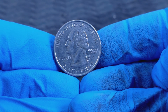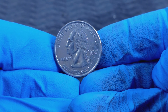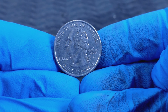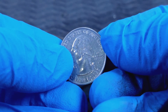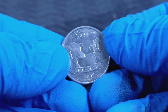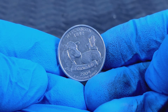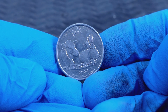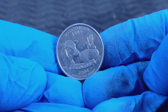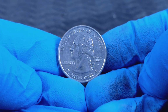Here's why it matters. The standard 2004 Wisconsin quarter features a cow, a wheel of cheese, and an ear of corn. But in 2005, sharp-eyed collectors noticed something unusual. Some of these coins had an extra leaf on the ear of corn. Not just any leaf, an extra leaf that appeared out of place, and in two distinct varieties: the high leaf variety, where the extra leaf curls upwards; the low leaf variety, where the extra leaf hangs down.